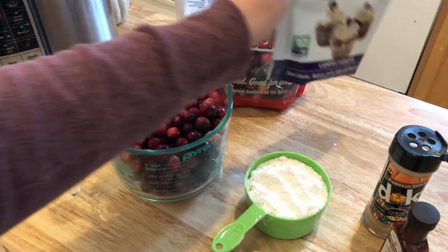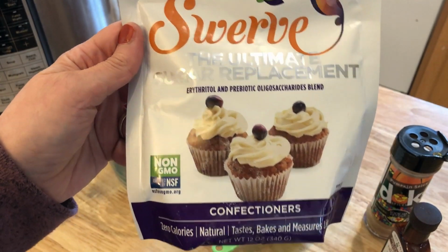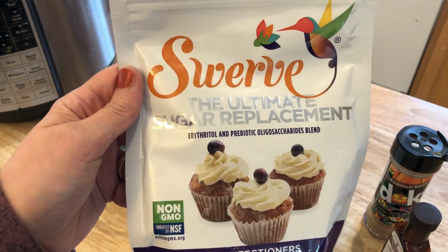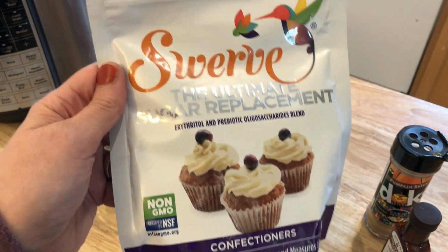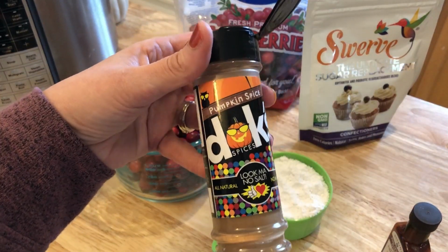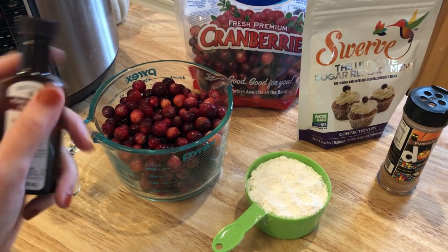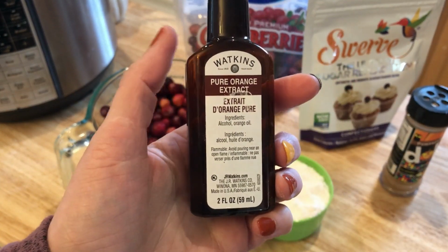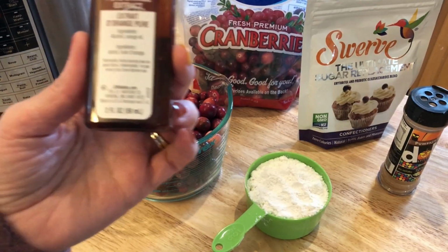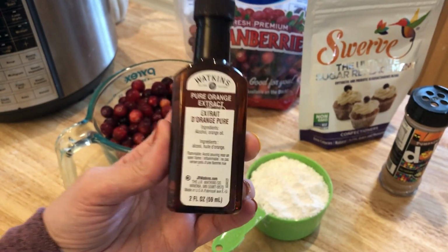I have a cup of sweetener. The sweetener we are using is the Swerve powdered, like the confectioner sugar. So any kind of powdered sweetener that you want to use that is sugar-free. I don't know what other brands there are, but Swerve is what I have in my area, so that's what I'm using. I'm also going to do a dash of pumpkin pie spice. And then you can do vanilla if you want, but I highly recommend doing orange extract. Now, you guys know I don't normally measure my vanilla because you don't ever measure vanilla, but I do measure this because a little bit of this stuff goes a long way. So we'll be measuring out a teaspoon of this.